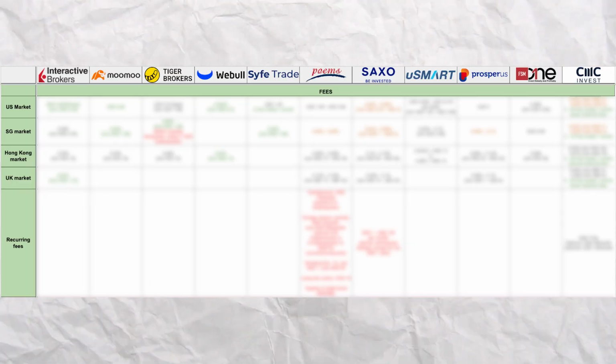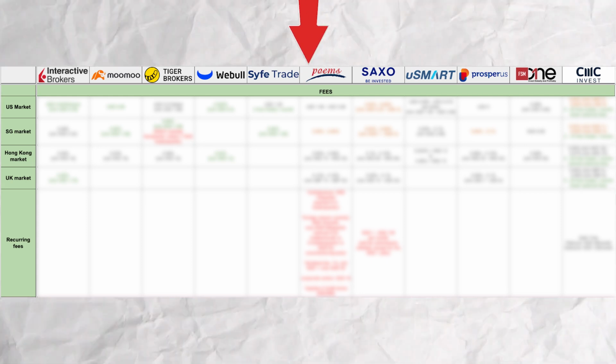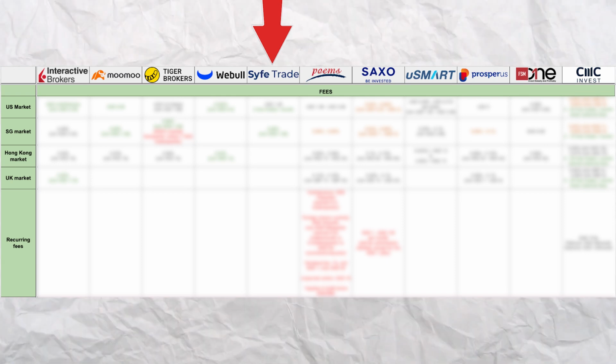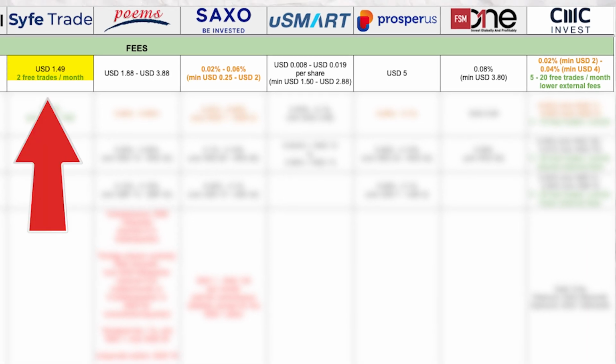Check out this comparison chart, which by the way, you can download for free, yeah? Here, I'm comparing CMC Invest to all the other popular brokers here in Singapore, such as Interactive Brokers, Moomoo Singapore, Tiger Brokers, Webull, SafeTrade, and so on. Let's start with the US market. If you're on the free Gold plan, the 5 free trades per month would easily beat every broker on this list, including SafeTrade, which only offers 2 free trades per month.